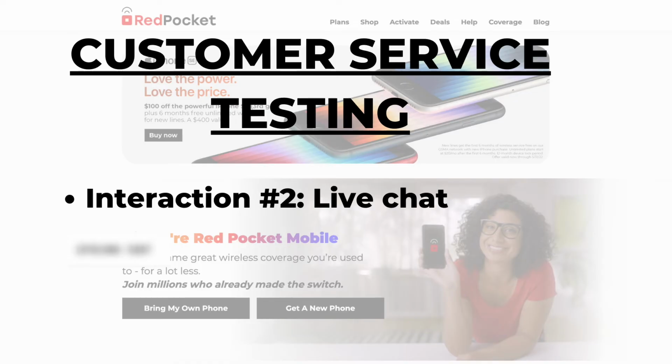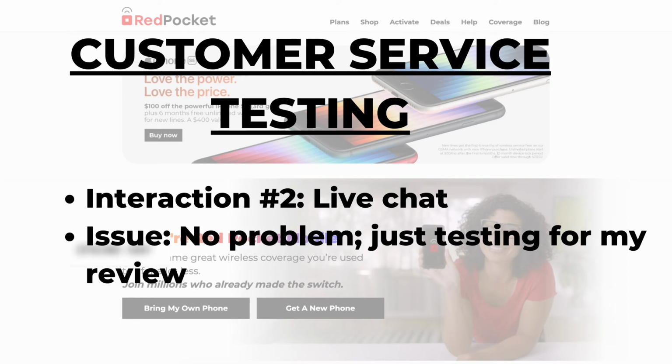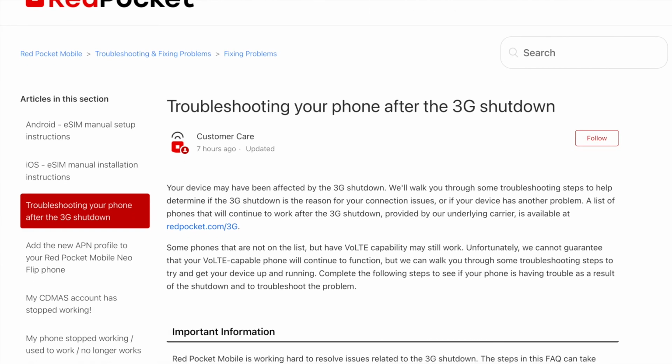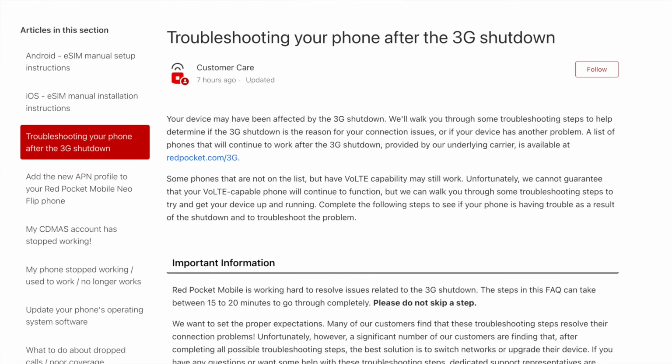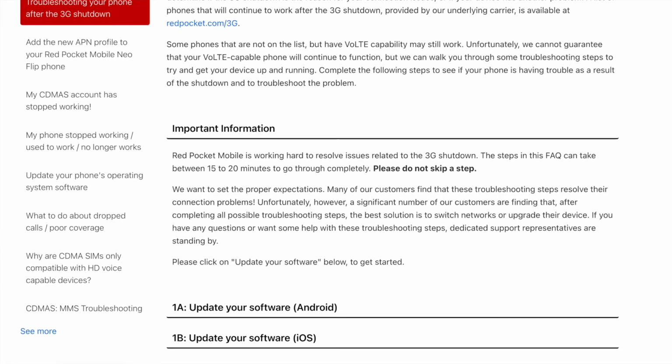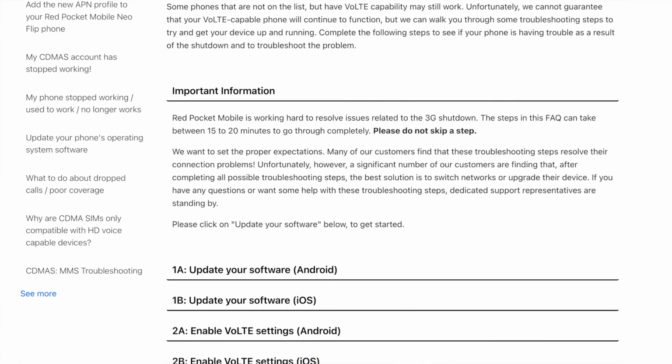My second interaction with Redpocket's customer support was through live chat. The representative was prompt and helpful. However, there was an estimated wait time of more than 1,300 minutes when I reached out at a later date. I can't blame Redpocket for this situation. The long wait was due to AT&T's 3G shutdown, which has been widely reported and has affected customers with other carriers too. In response, Redpocket told me it hired and trained new staff quickly.